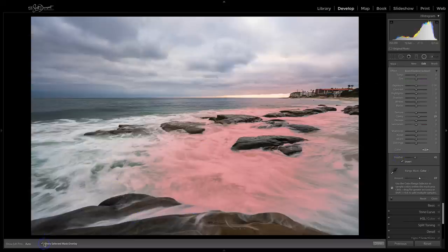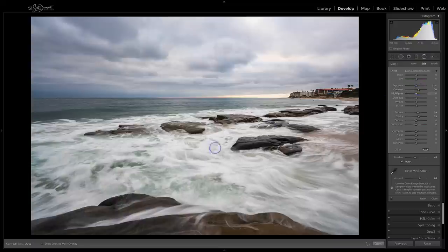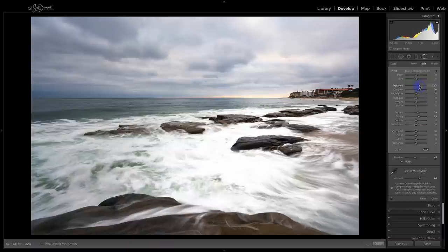Turn off our mask so we can see what's going on. And now we'll start fine-tuning. So if I add a little more texture and a little more contrast, I'm really trying to punch up that bit of surf and a very slight nudge on the exposure. Let me push it far so you can see what happens. It's getting really, really, that's blown out, of course.